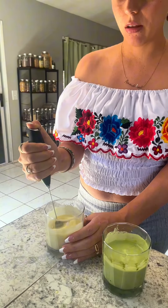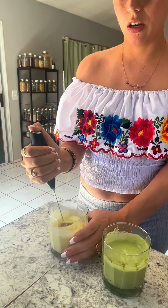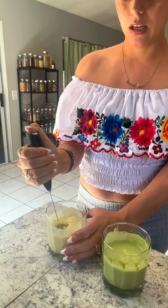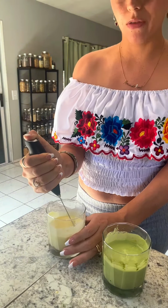It's perfect to get the morning started as well, because again, you get that coconut water hydration, you get that matcha wakefulness, and then you get that nice mango flavor in there. And mango also has so many benefits as well.